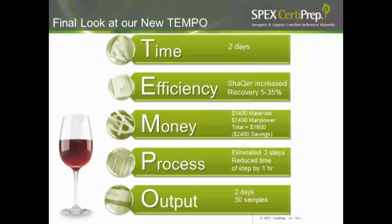Our efficiency, our shaker actually increased our recovery anywhere from 5 to 35%, so it did make a difference on how well we recovered our pesticides. As far as money went, we were decreasing our manpower hours, so we did save ourselves money in that case. And our kits and our standards were all prepackaged. Again, no buying of large raw materials, so we did save some there. Overall, from our initial experiment where we spent about $4,200, this time we spent about $1,800, and we saved ourselves $2,400. Again, we eliminated 3 steps, reduced our amount of time of each step by about an hour, and 50 samples were produced in 2 days.